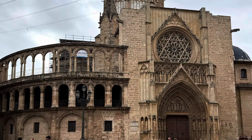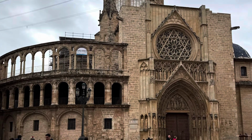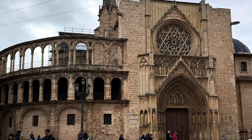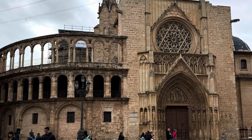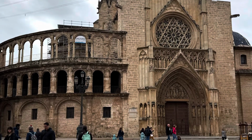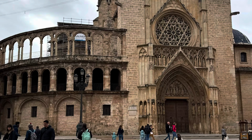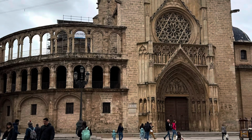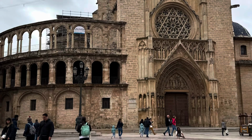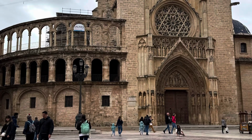There is a charge for going inside the museum. I believe it's €9. You get an audio guide, and there's a museum, and there is the actual cathedral. It opens around 10:30 to 6 p.m. There's also a bell tower, and the admission to go see that is €2.50.